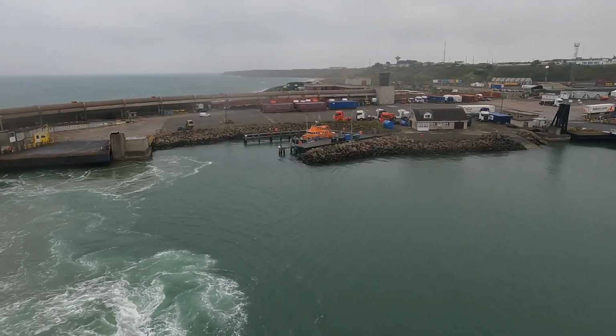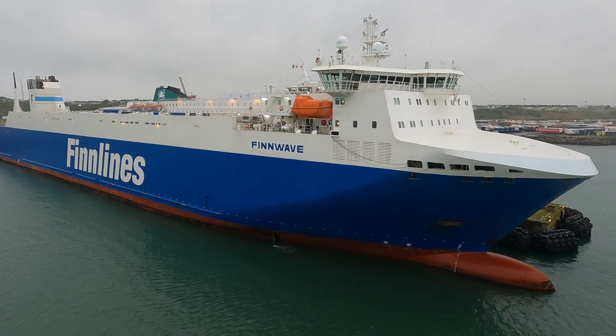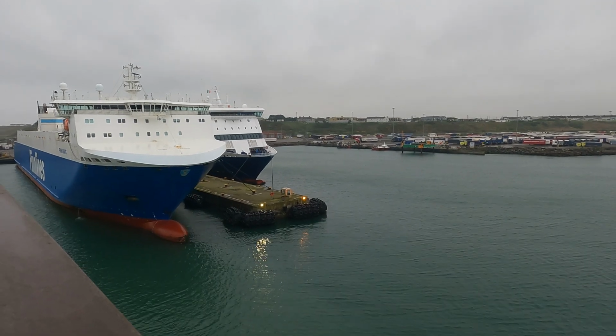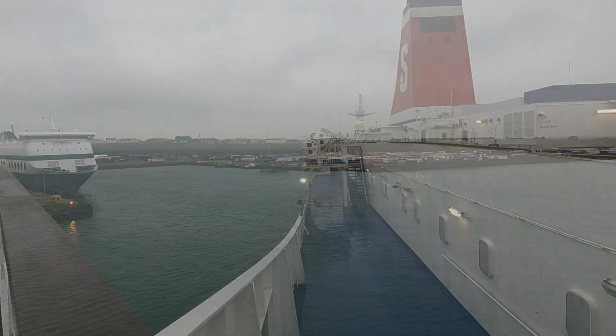The MS Finnwave is in port to run the Rosslare to Zeebrugge freight-only route. There's 3 sailings per week in each direction, and what with Brexit and all, I'm guessing that not only saves a drive across the UK, but also a heap of paperwork.